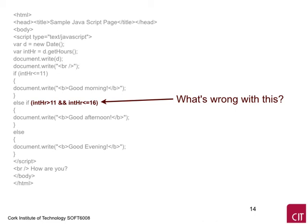It's a bit like checking to see if there's beer in a pub. You're like, what's the point of that? If it didn't have beer, we wouldn't be here, because we were going to the pub. So if ours wasn't greater than 11, we wouldn't be in this part of the code anyway. So that's kind of redundant there, really.